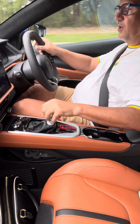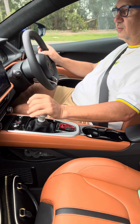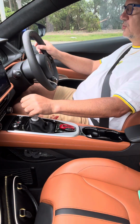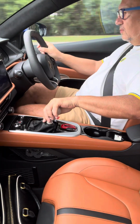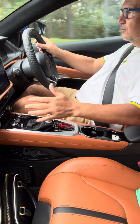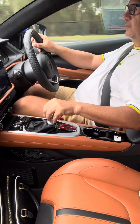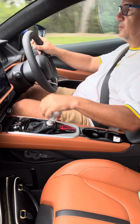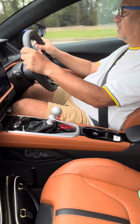Just trying to get a bit of an open road here. Let's put it in first. I've got it in sport suspension. Let's go. Very quickly to 100. Obviously, I'm driving in a 100 zone. So, yeah.